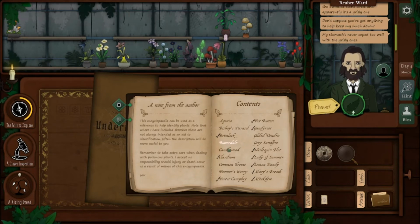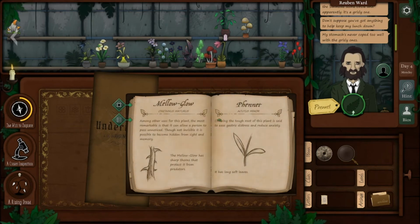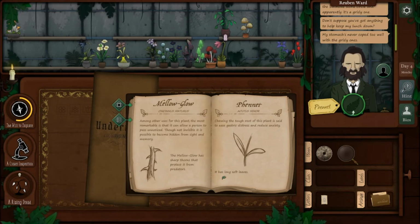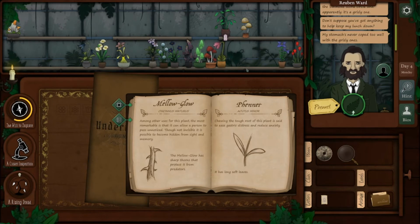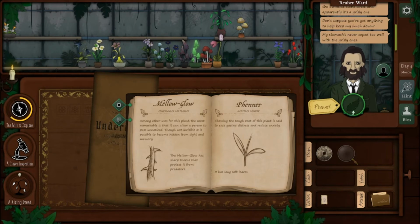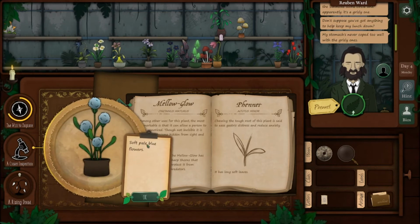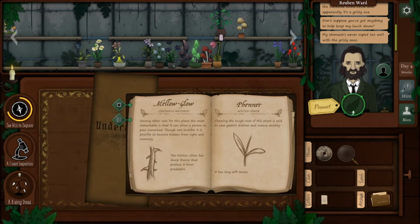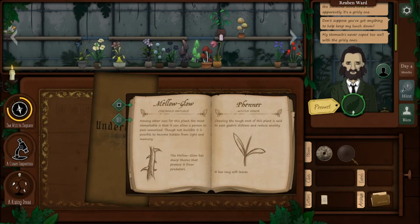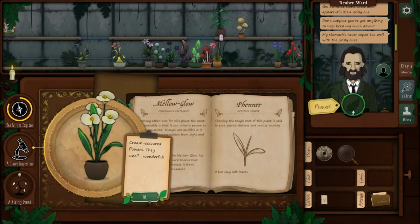Okay. Phennet. I wonder if I'm supposed to go there too. Chewing the tough roots of this plant is said to ease gastric distress and reduce anxiety. That's nice. Okay. It has long, soft leaves. No, it doesn't look like that. Maybe like this? Soft, pale blue flowers. Okay. How about this one? Dark blue flowers smell like sweet rhubarb. Okay. How about this one? Cream-colored flowers. They smell wonderful.